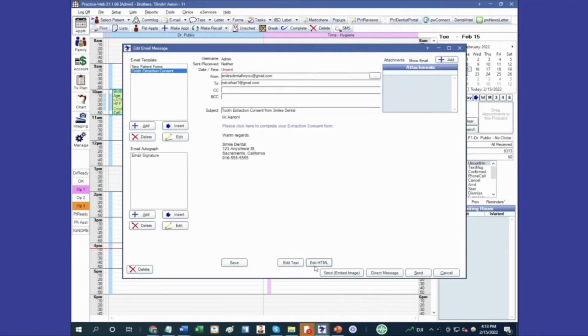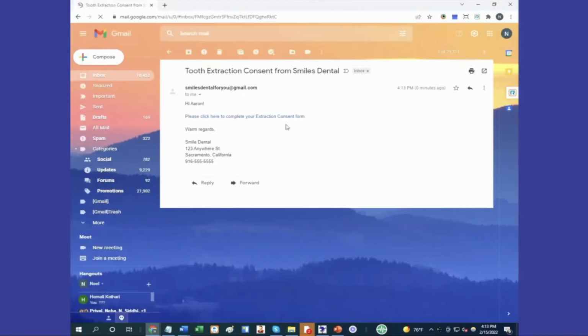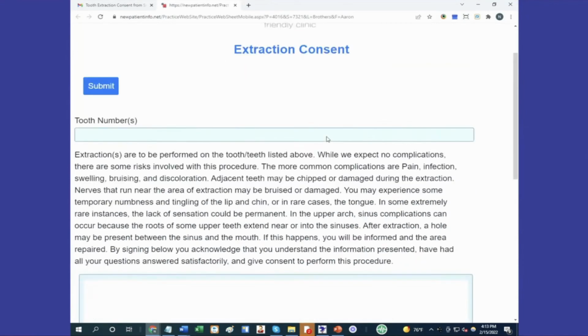Usually if they're in the chair and you're using our texting service, then you can just text it. That might be good enough. But if for whatever reason you want to email, you can do it that way too. And so that is really the whole process to get the consent form sent out. And here's how it would look in the email. So I click the same link and I can complete that.